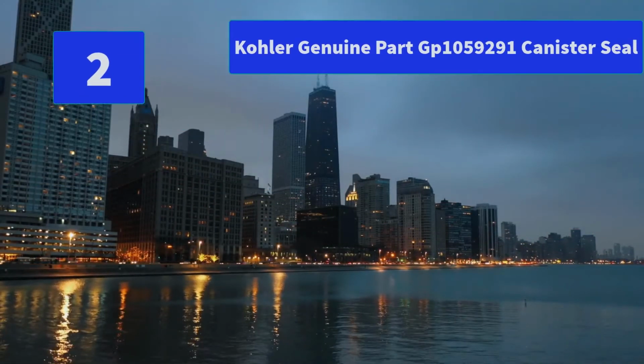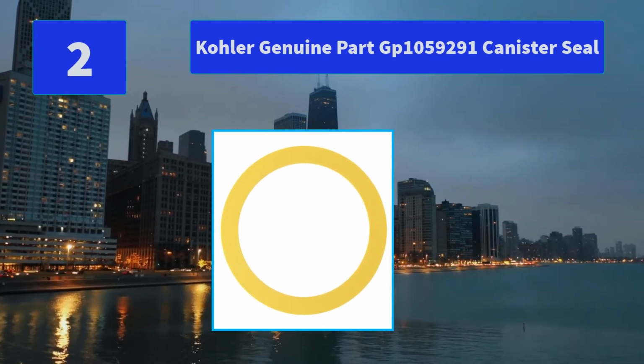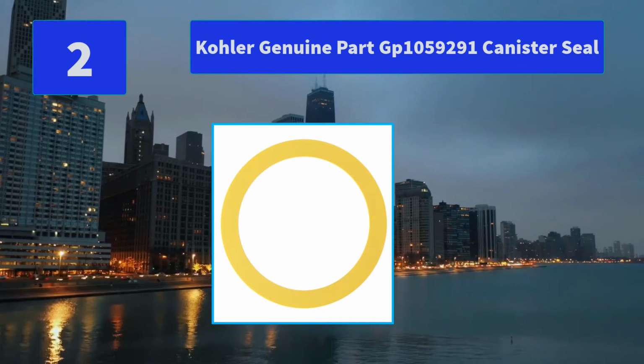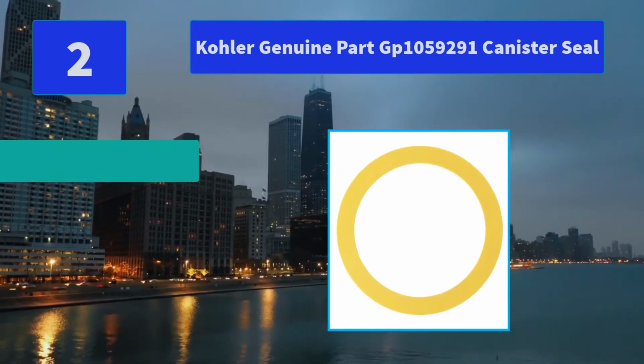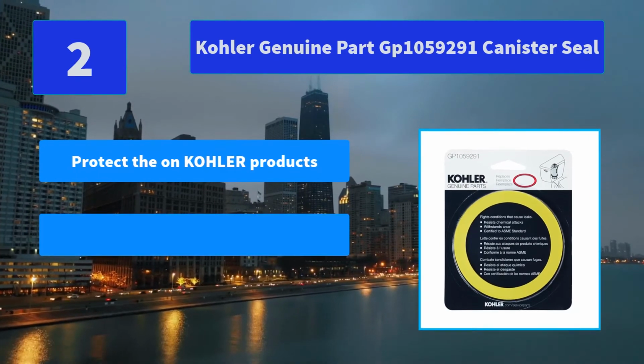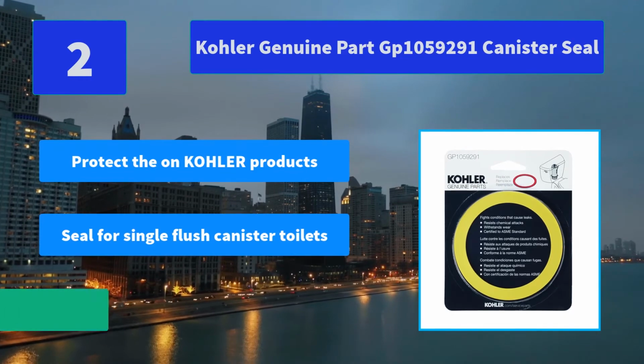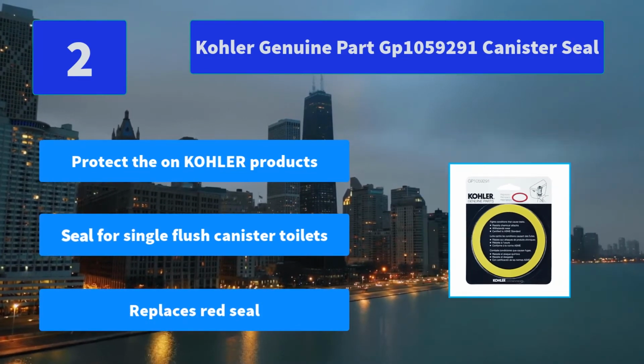Number 2. Kohler Genuine Part GP1059291 Canister Seal. Protect the warranty on Kohler products. Always look for the Kohler Genuine Parts logo. Kohler Genuine Parts are designed by Kohler engineers. Main features. Protect the warranty on Kohler products. Seal for single flush canister toilets. Replaces red seal.